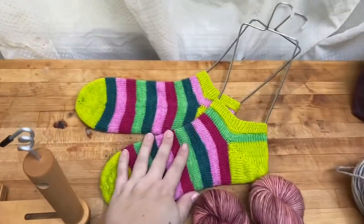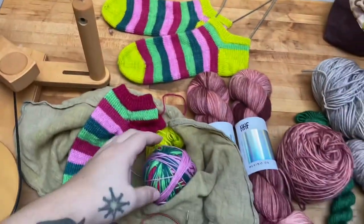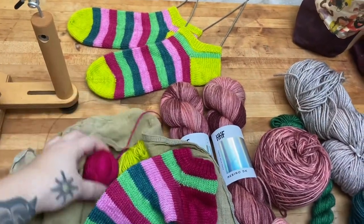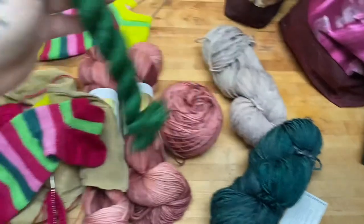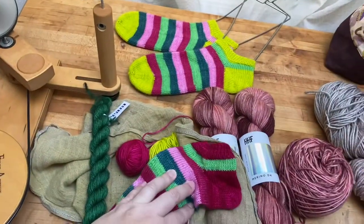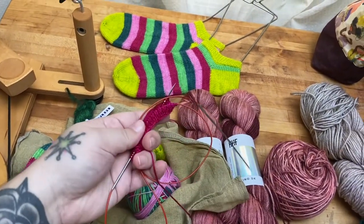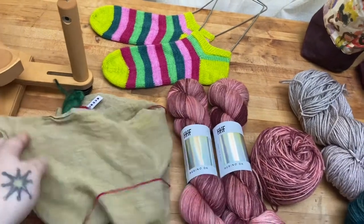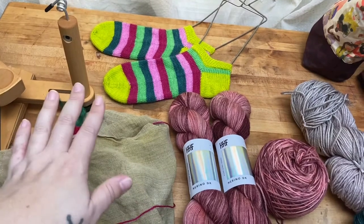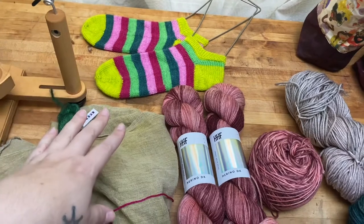So this is the first pair that I finished. They're still a little wet because I blocked them last night. And each pair has a different contrast color. So that's what this is. So I have 3 out of 6 socks done. I just this morning cast on the 4th. So that's one set of projects, which I think I'm just gonna do first, finish that. It's almost done. Anyway, it's not taking me that long.